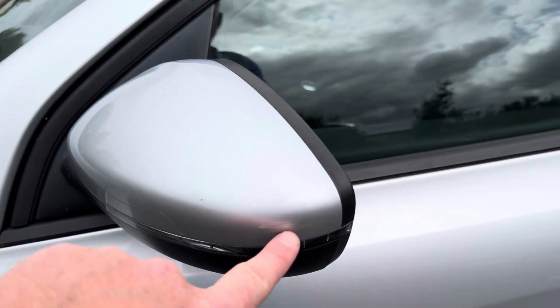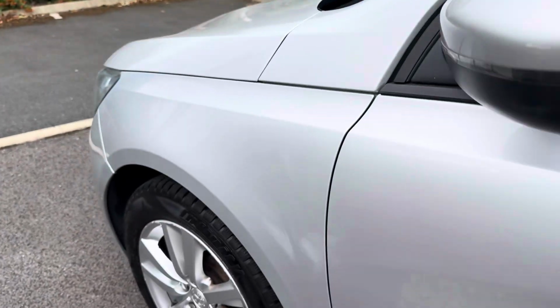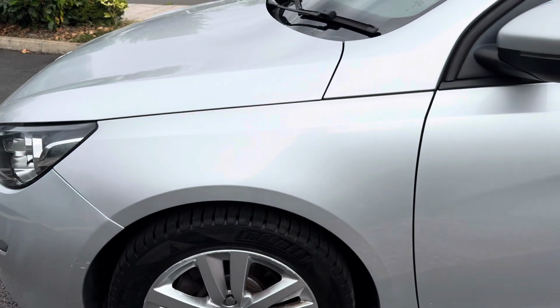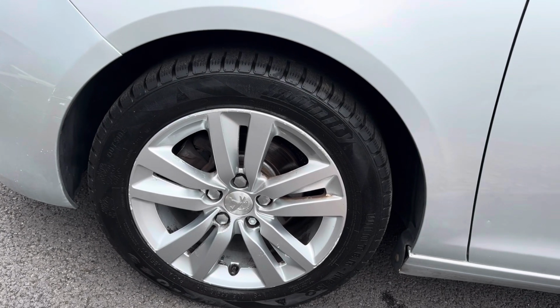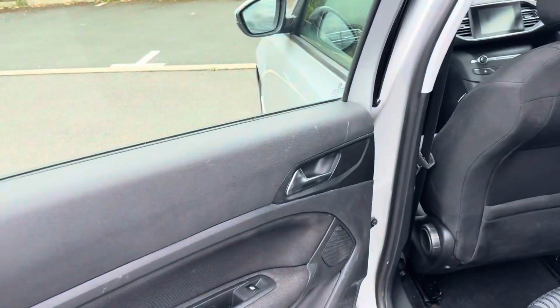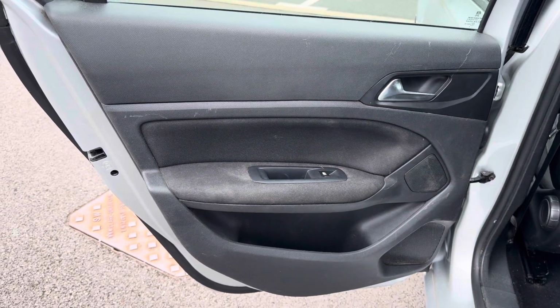Mirror unit, minor scuff on it there. Integrated indicator mirror itself, not too bad. This is just polished, to be fair. It was valeted a couple of days ago, and then we've parked it out in the rain and just got round to photographing it, really. Alloy wheel this side, minor curbing and corrosion on the wheel. Again, it's got another winter tyre on there, and that tyre's all pretty good. So I'm pointing it out, I'm portraying a picture, hopefully, of it being worse than what you'll see when you come to view it.